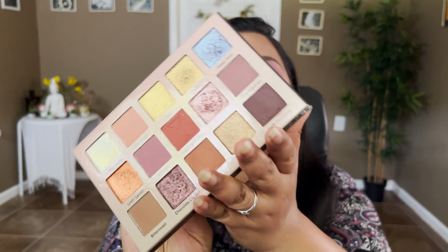Okay, next let's talk about Glam Light. I could not pick a palette. I have several of them. I have Dirty Martini, I have Chocolate Martini, I have Michaela palette. But I would say if you're a neutral person, I would highly recommend the Chocolate Martini palette.